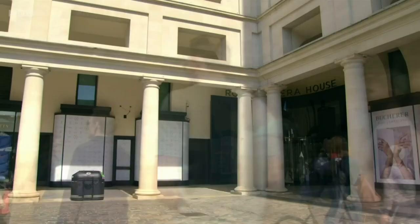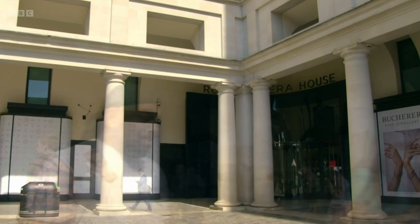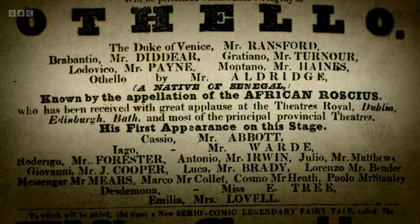People, seeing someone like Ira Aldridge on stage in a leading title role at one of the legitimate theatres in London, would have been a huge deal. I mean, if he got this right, his career would be made. And also, it was completely a political act.